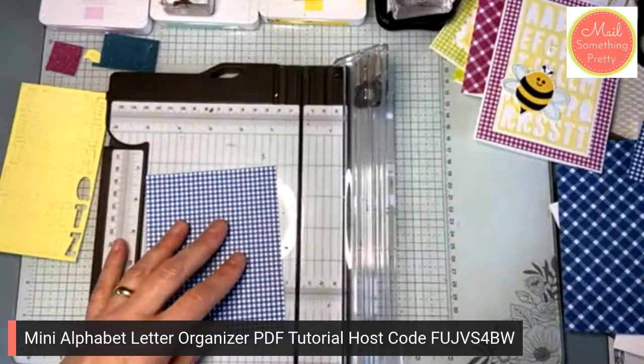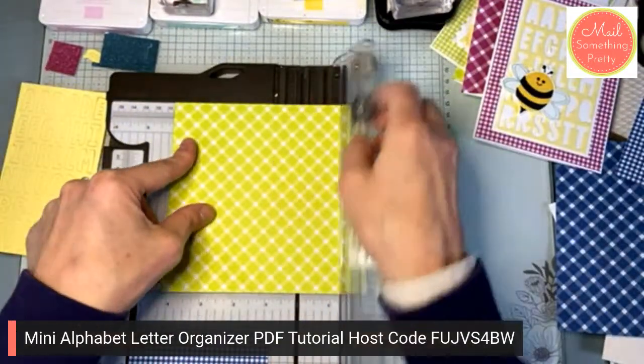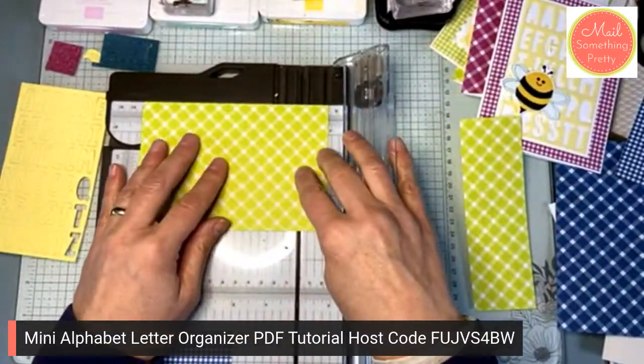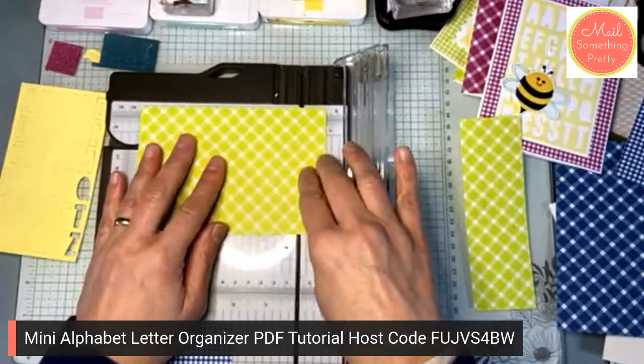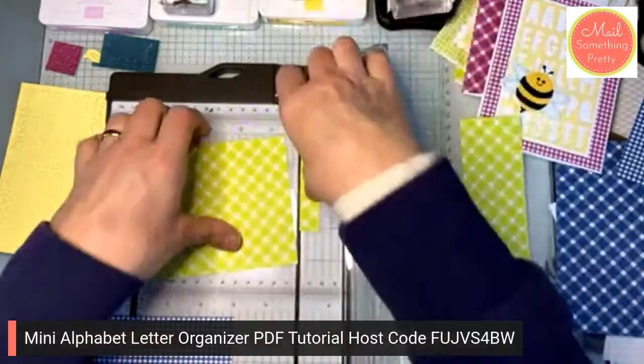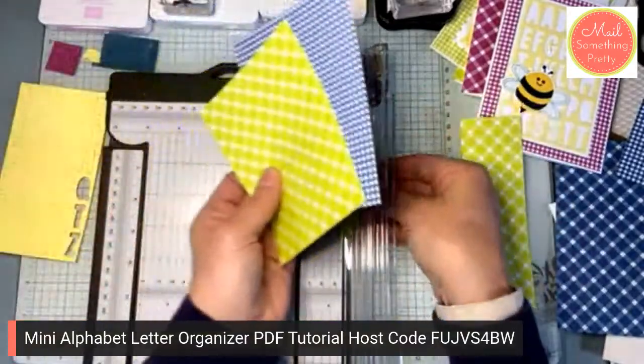I'm going to cut this one too because we're going to do this one as well. But you can cut your borders any size you like. Oh, I almost did that the wrong size. You can cut your borders any size you like. Right, I just look at those 2 colors together. Beautiful.